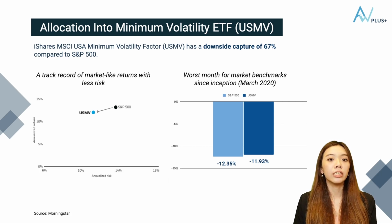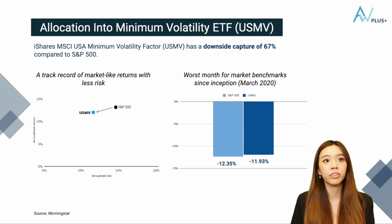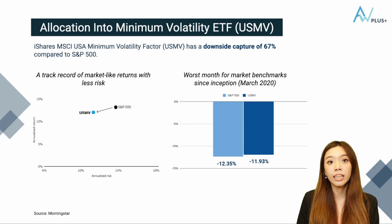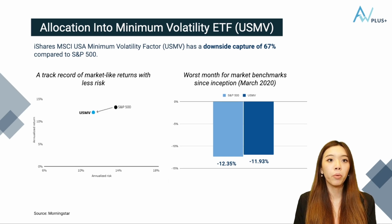During market volatility, USNV is observed to lose only 67% of the total loss accumulated by the benchmark. This is again proven during the COVID sell-off period where S&P 500 recorded a 12.35% decline, while USNV recorded a slightly smaller decline of 11.93%.